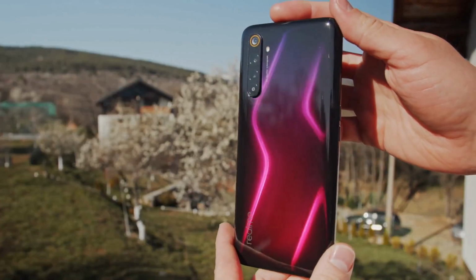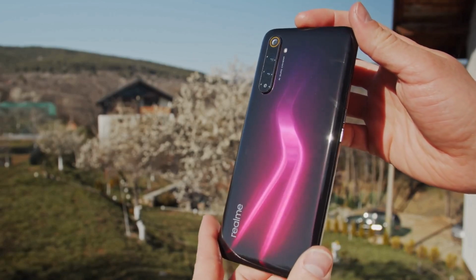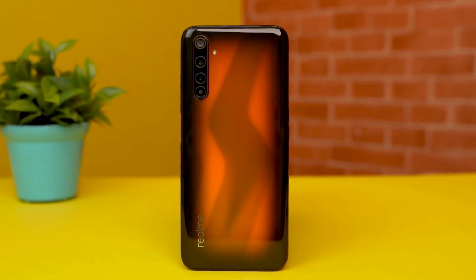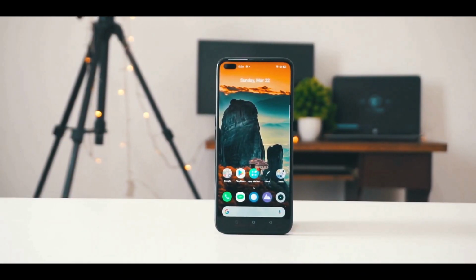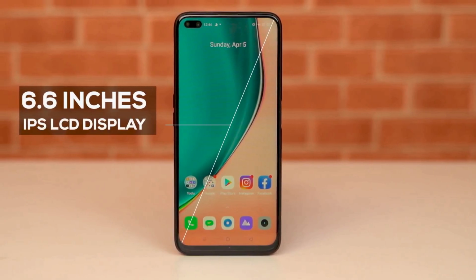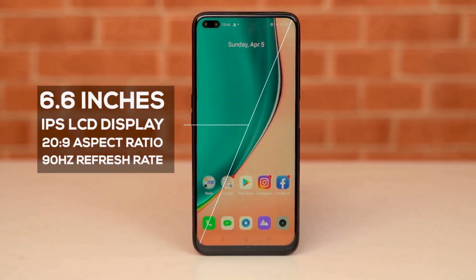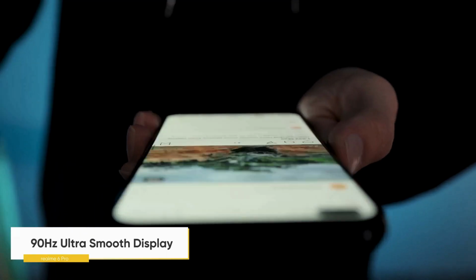With every new model, Realme changes the design of the back, and for the 6 Pro we now have a lightning inspired design in either blue or orange. The glossy finish of the back makes this phone very slippery, but thankfully it's Gorilla Glass 5. The Realme 6 Pro features a 6.6-inch LCD display with a dual punch hole cutout. The 6.6-inch LCD panel on the Realme 6 Pro is capable of 90Hz refresh rate, and you can switch between 60Hz and 90Hz from settings or leave it on auto and let the software decide.